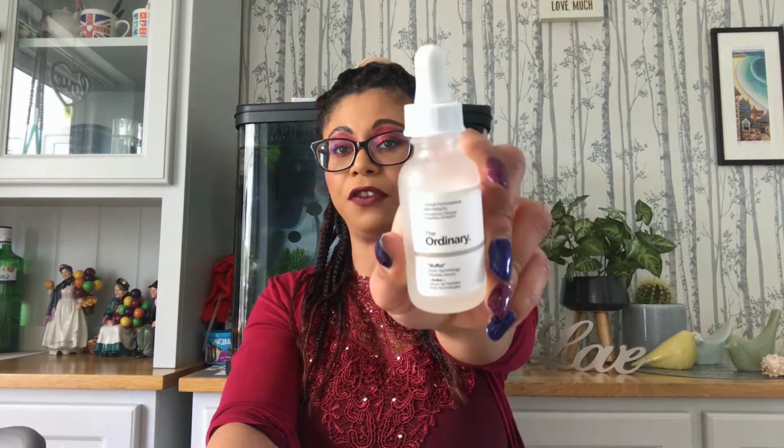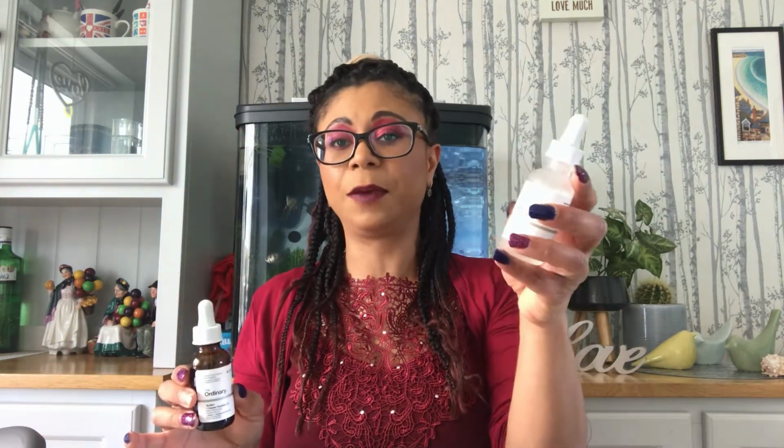Today, we're going to be doing a comparison of The Ordinary Buffet Serum and the Buffet plus 1% Copper Peptide. This retails for £12.70 on the Deciem website, and this retails for £28.90. So there's a huge difference in price. This is actually more than double the price of this, and this already has 25% active ingredients. It's got a number of peptides in. So I'm here to let you know if I think for an extra 1% of copper peptide, it's worth it.